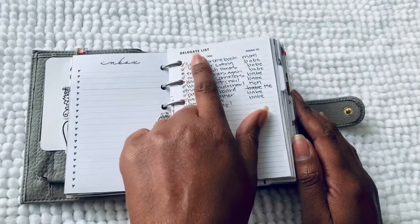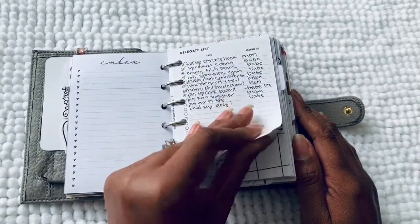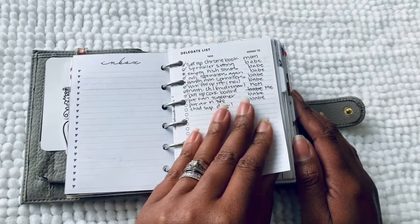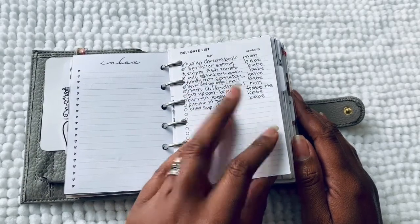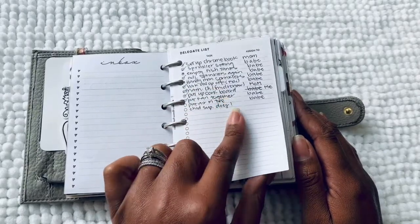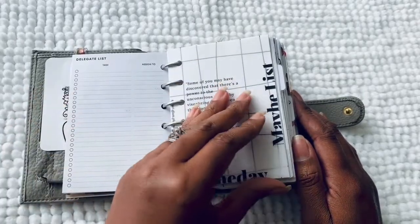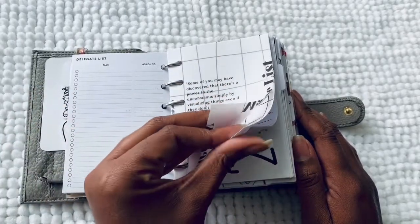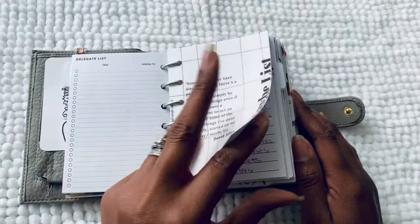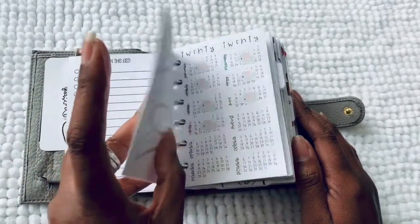This delegate list, I am working on trying to delegate tasks, because as moms or any person, we can't do everything even though we try. So this list really helps me stay on track, looking to see: is this something that I technically really need to do myself, or can somebody else do it? And someone else typically means my husband.